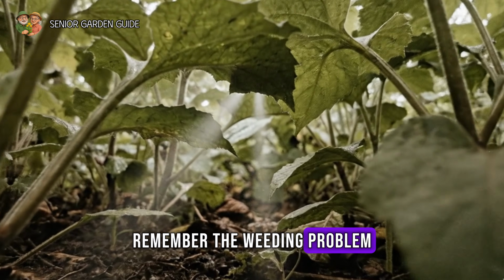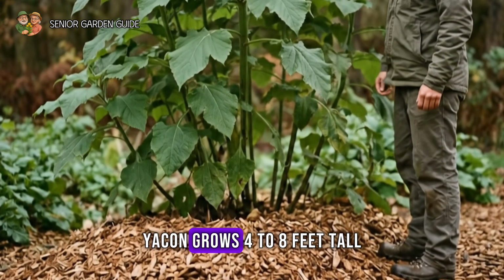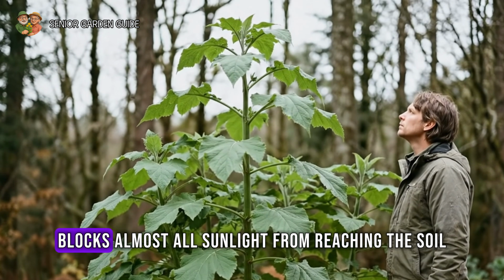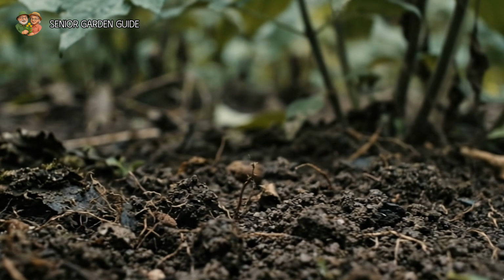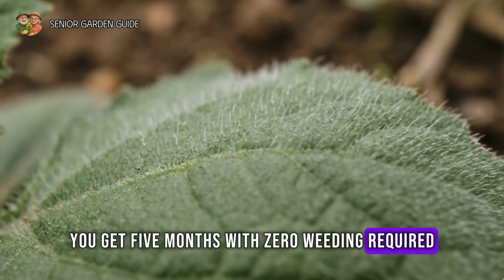Remember the weeding problem? Here's why Yacon solves it without you lifting a finger. Yacon grows 4 to 8 feet tall. That canopy, combined with a thick mulch layer at planting, blocks almost all sunlight from reaching the soil. Weeds can't germinate in the dark. You get 5 months with 0 weeding required.